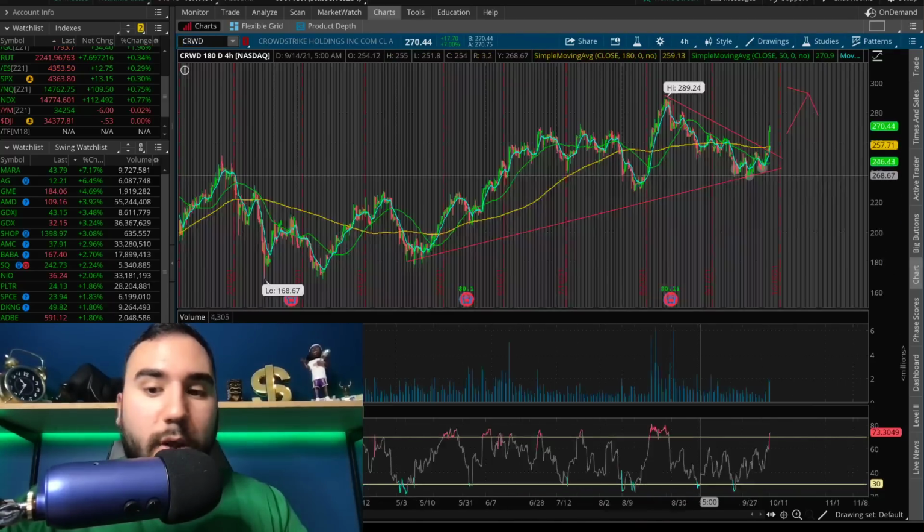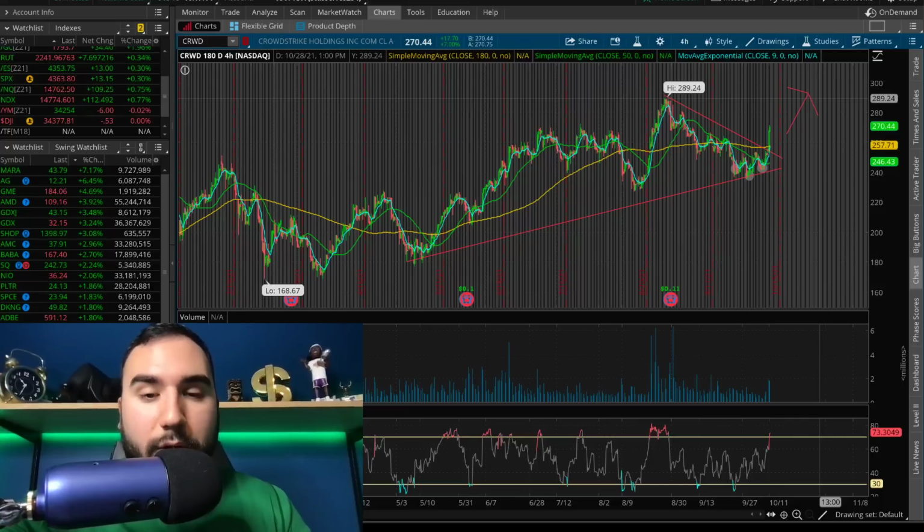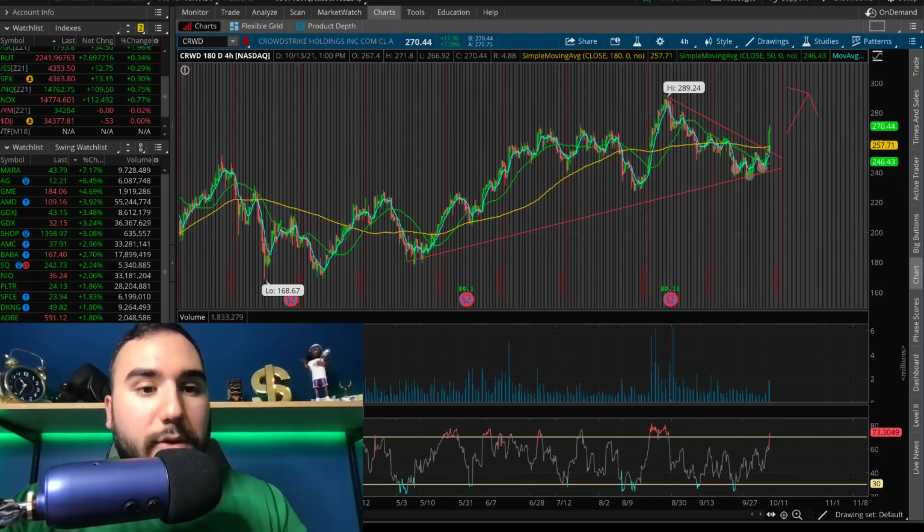So this one, even though it's overbought, I'm looking for any little mini dip within the breakout here as an entry point because quite honestly, I think this one is now on its way back to those all-time highs. Very, very possible. So keep your eyes on it. But again, it's a little overbought, so maybe we'll see a pullback to about 260, 265, and that could be the entry within the overall breakout.